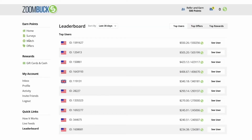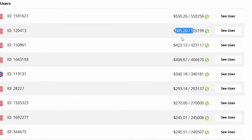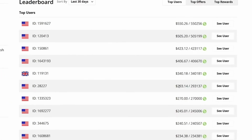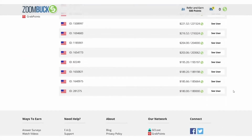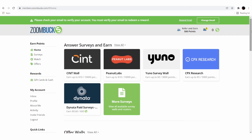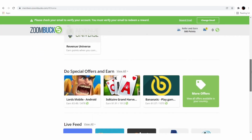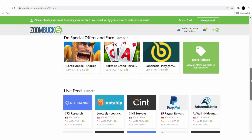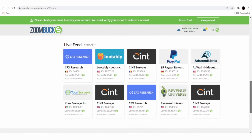Now, once you log into your ZoomBucks account, you can check how much money you can make on this website. You can see that people have made anything from $200 to $500, and you could be the next. These individuals are all earning money on ZoomBucks by watching videos, completing surveys, or doing offers. The best part is there are a large number of videos available here, and all of those videos reset every day, which means that there is an endless opportunity for you to earn money here by just watching videos.